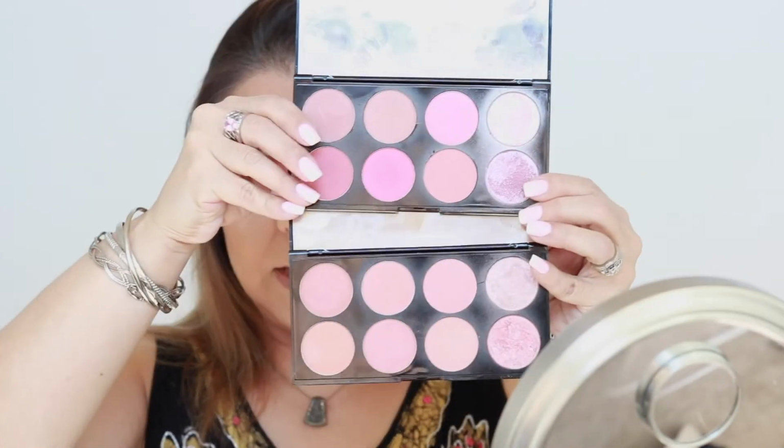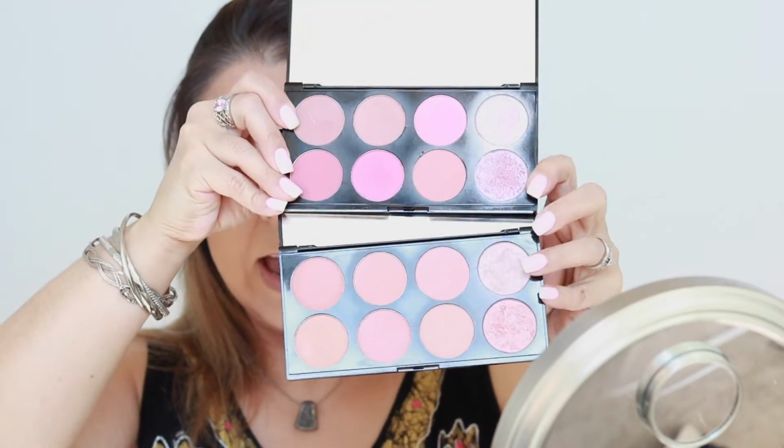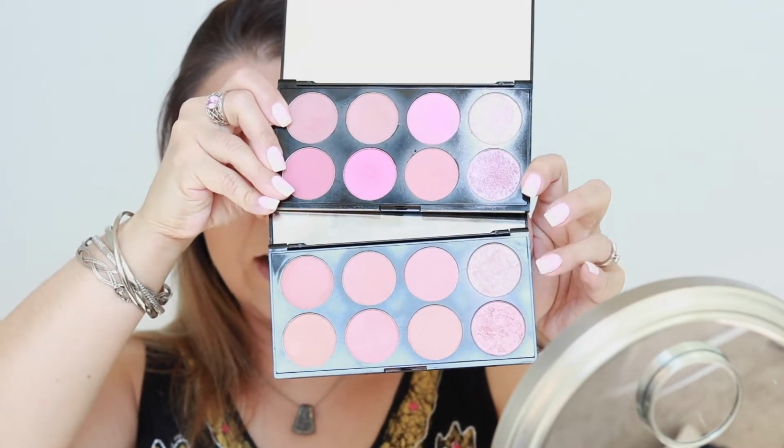Okay, so this one is more pink, mauve, and this one is more neutral, kind of like peachy tones. And they are both really pretty. I just don't reach for them. So I need to reach for them. What am I going to use? I'm going to use Hot Spice, I think. Today, I'm going to use Hot Spice.